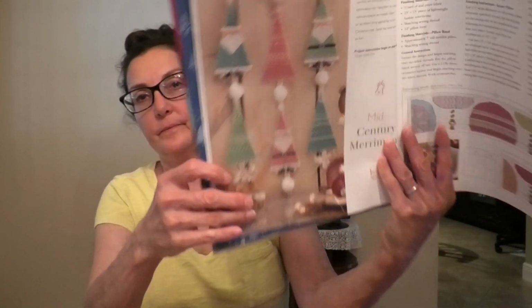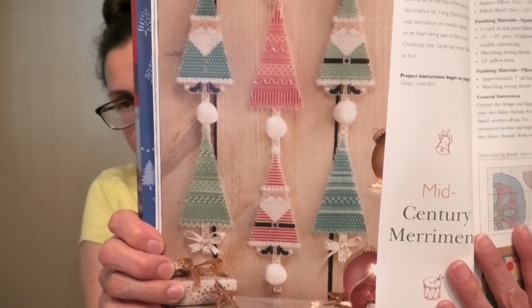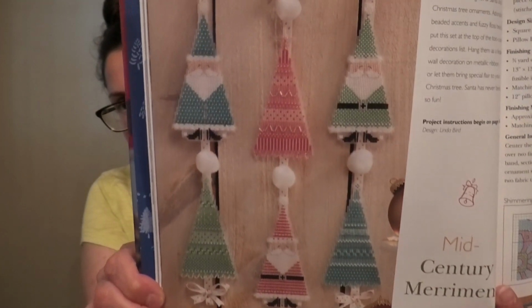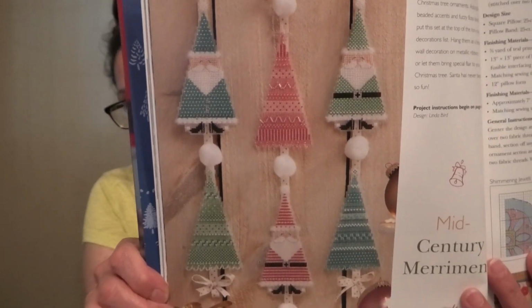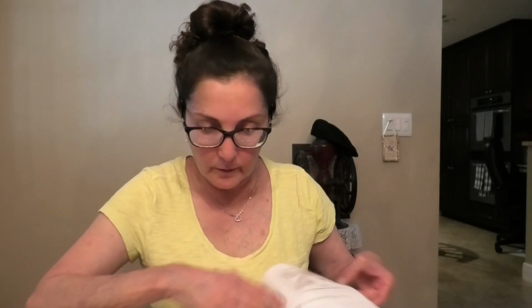And here's one more. This is by Linda Bird. Check it out. Those are adorable. Very, very nice and sort of Norwegian looking. I like the pointy hats. Okay. Let's go on to the next section.